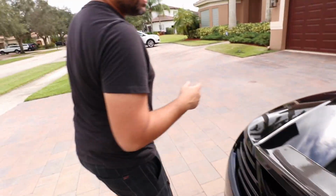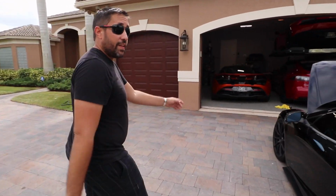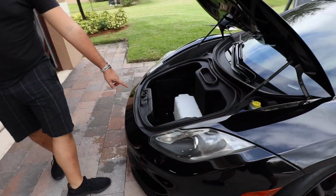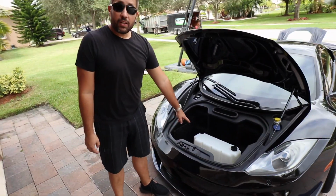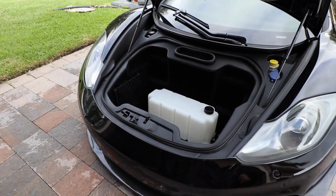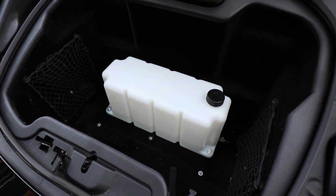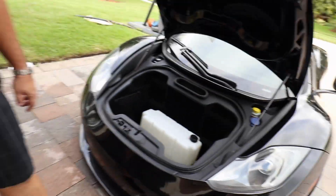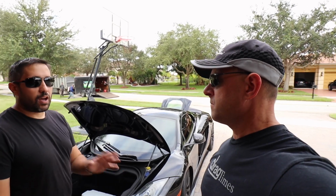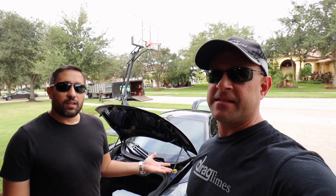And then on the front, we have a tank that we put in there to hold the meth. So it's methanol, BP Racing, and we mix it with water. It's not really needed for the tune at all. It's really just for cooling temperatures for South Florida. It's so hot down here, just nasty hot and humid out here.